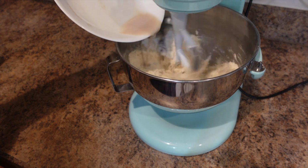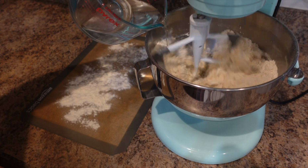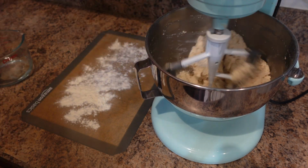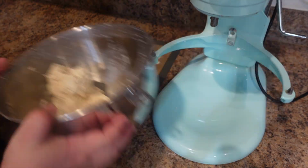After that's done, you end up streaming the remaining warm water in little by little until your dough is firm. If you use too much water, the world is not going to end. I'm a total spaz and kept doing too much, but you can make it up to yourself by sprinkling extra flour during the kneading process.